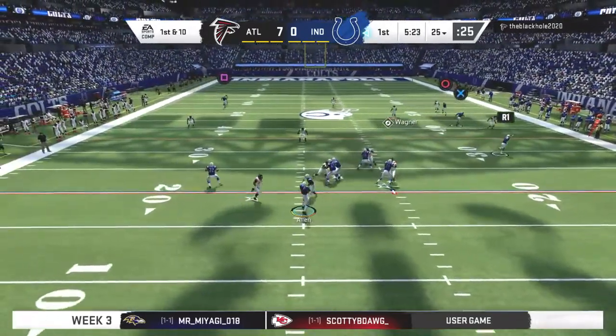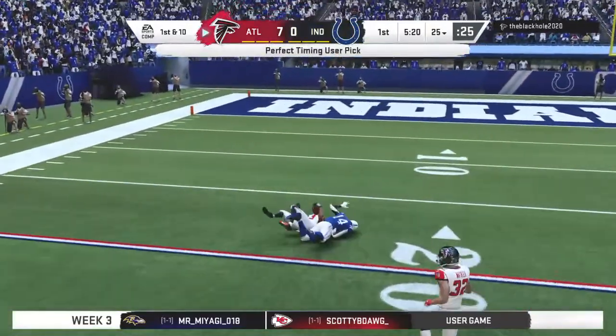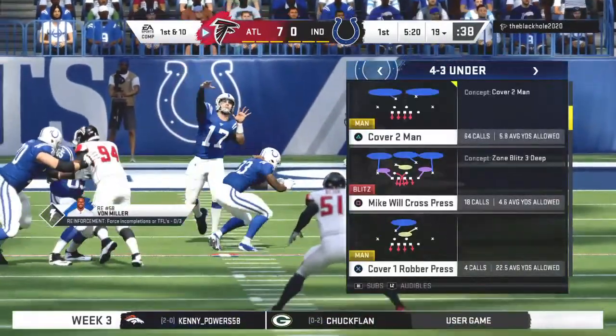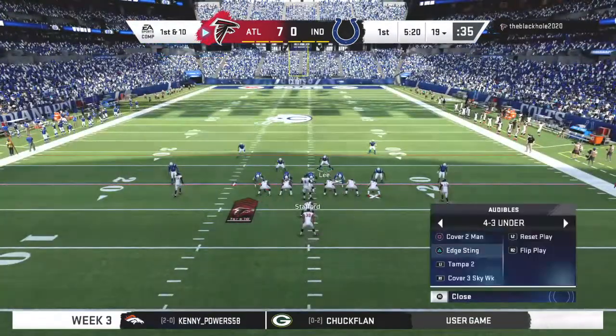Trying to shake off the interception from the last drive. He'll look to throw. A 50-50 ball here, and it's intercepted. Picked up by Steven Nelson. And a big turnover there as his guys will get the football back.